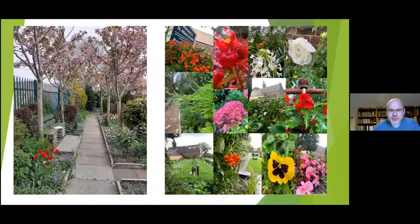So I'll show you another picture there. This is in the springtime with the blossom on the trees. A different sort of look with the tulips and bulbs there. And on the right-hand side, some of the planting, even on a wet early summer day. It's taken by one of our church members.